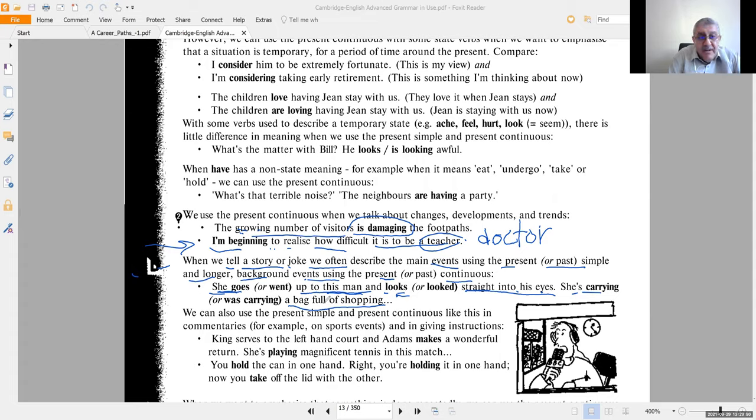إذن هنا استخدمنا الماضي. We can also use the present simple or present continuous like this. مثلا، King serves to the left hand court and Adams makes a wonderful return. إذن هنا يتكلم المعلق عن الرياضة أو كرة القدم. King serves to the left hand court، يعني حول الكرة إلى الجهة اليسار من الملعب. And Adams، لاعب ثاني، makes a wonderful return. وآدم عمل لفة رائعة. Okay. And Adams makes a wonderful return. She's playing magnificent tennis in this match. She's playing، لأنها لاعبة تلعب تنس الآن، فالمعلق يقول she's playing لأنها تلعب الآن.